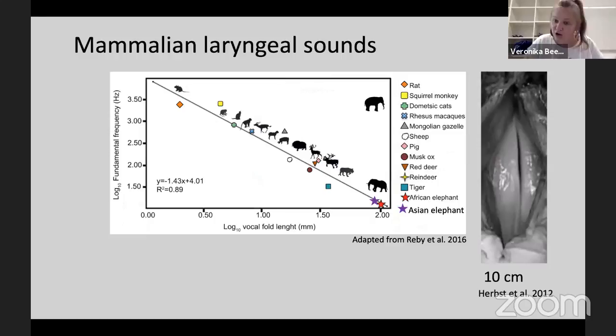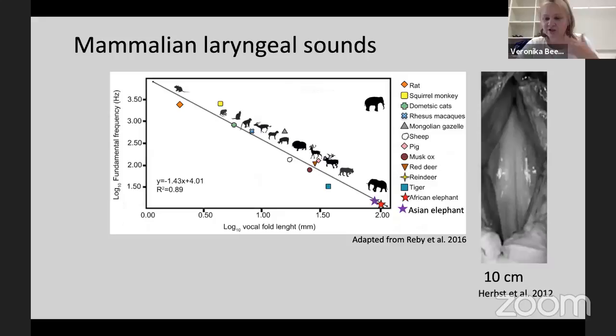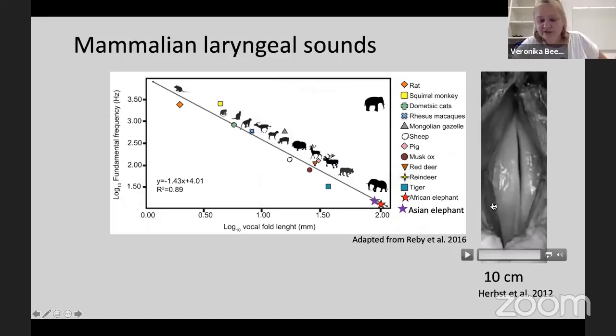And here we see the vibrating vocal folds of a specimen of an African elephant. This has been made in the lab where artificial air pressure is put through it, because you cannot actually put a camera into an elephant and look at the vocal folds, unfortunately. But what you see, this vibration rate, it relates very well to the lower fundamental frequency of both African and Asian elephant rumbles.